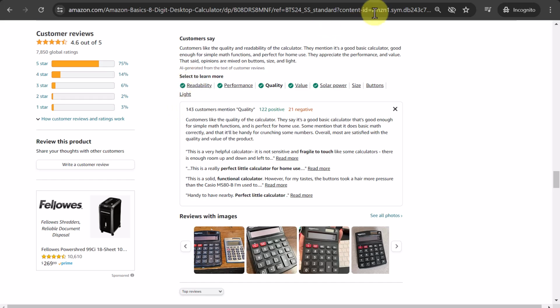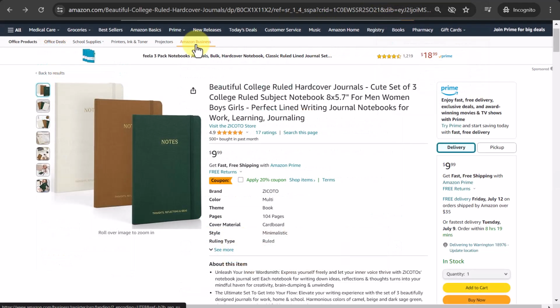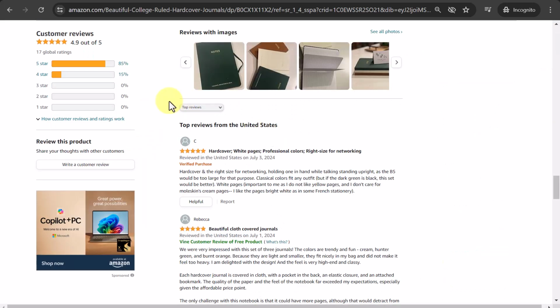Let's look at a couple other products. How about these random note journals? This particular item only has 17 ratings, so let's see if it has the AI generated summary. Now this one does not.